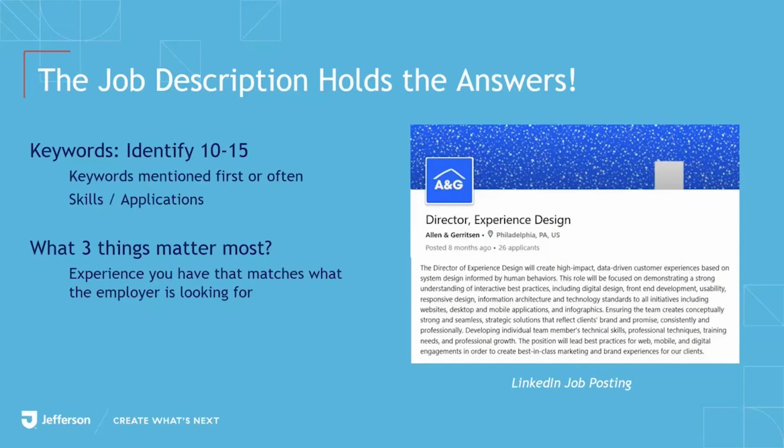So when you're looking through the job description, focus on keywords. We're going to identify 10 to 15 keywords that are mentioned first or most often. And then also think about what 3 things seem to matter most to this employer when they're looking for the ideal candidate. So we'll start with the keywords.